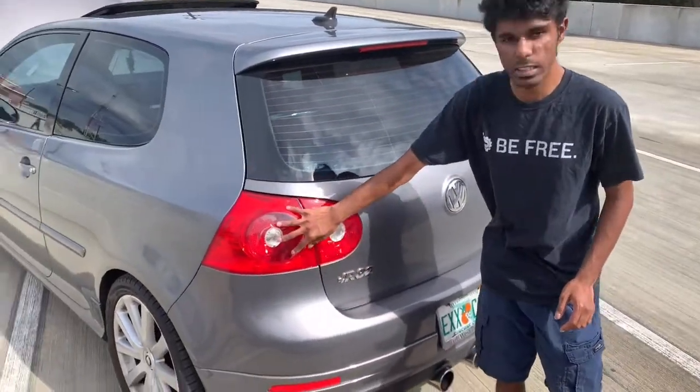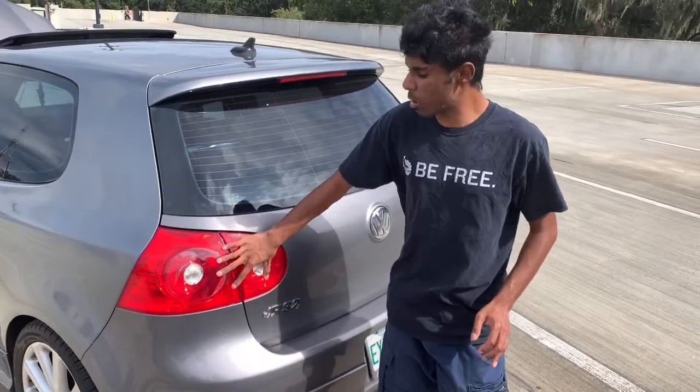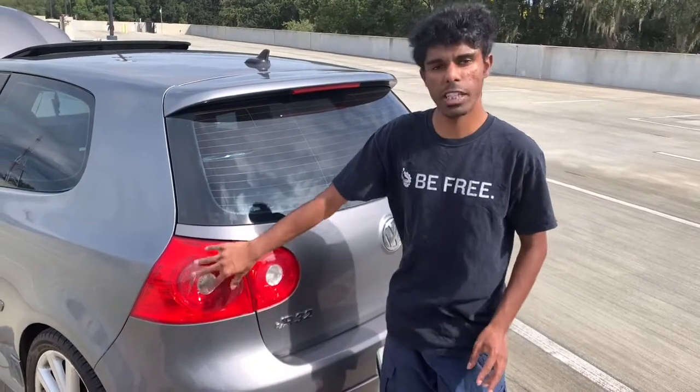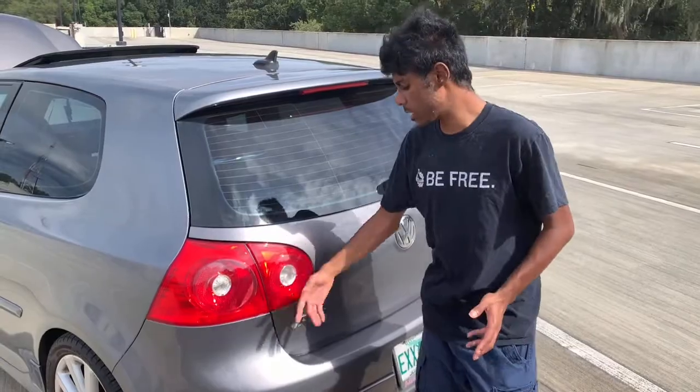Other things I like are this stock hatch spoiler. It's pretty good, gives you a decent amount of downforce at pretty high speeds. Another thing I also love are these tail lights. These are specific to the R32. These do not come on the GTI. They do look red, but the edition they call them is cherry red, that comes on this car alone and other higher cars such as the Golf R and things like that.